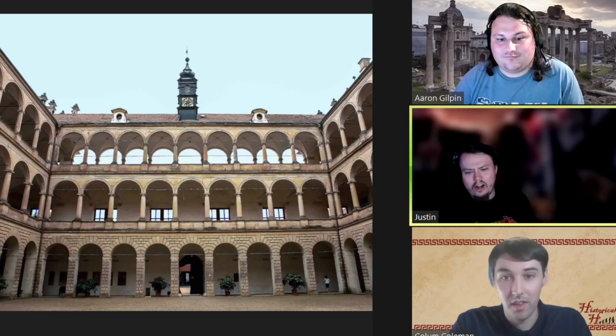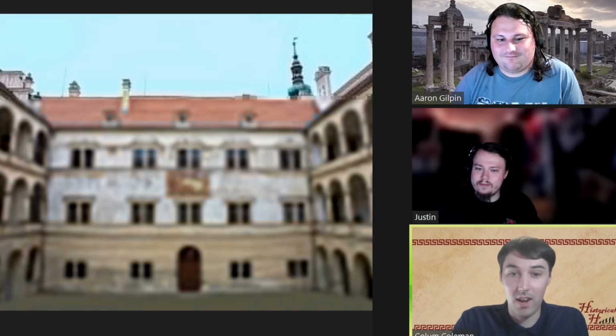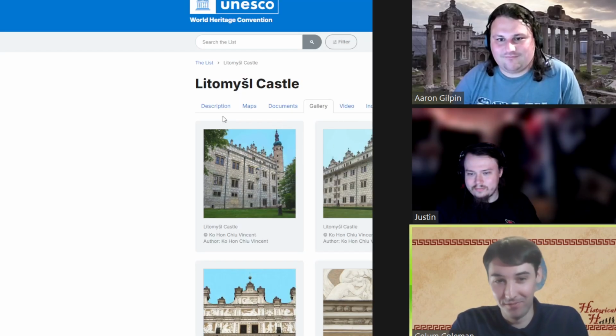No. Oh, the inside courtyard. Oh, that's beautiful with all the arches. Yeah, it is. It is very ornate. Italian fortifications were more about making an art statement than they were about actually keeping you alive.